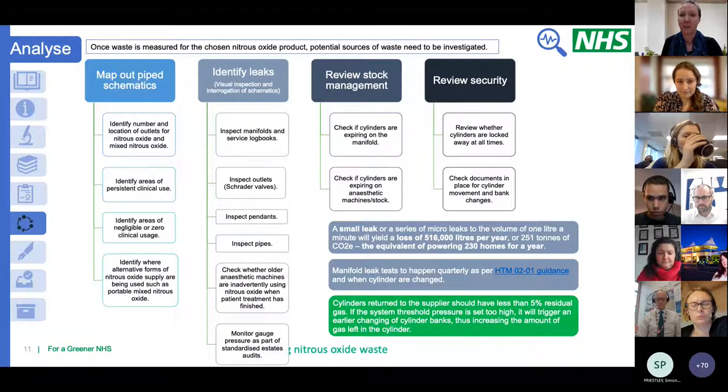And then the next thing is reviewing security as well. So has there been any theft? Is there any possibility of theft? And do you know where all of those cylinders are going once they're delivered?